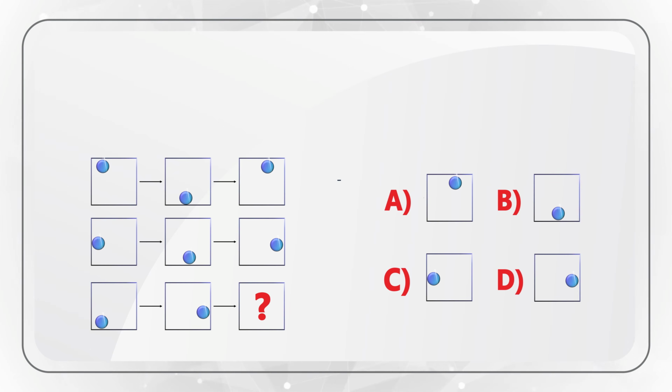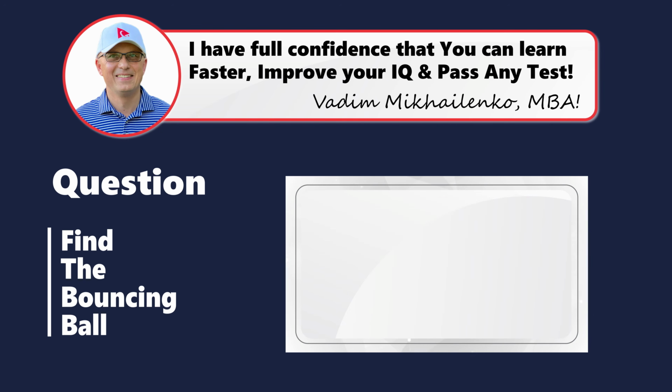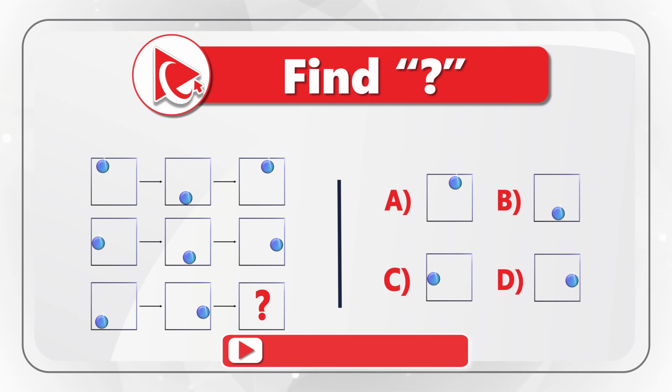Take a close look to see if you can come up with the solution. I have full confidence that you figured it out by now. And this is why I'm moving forward to share with you my version of the answer. And obviously, if you have a better way to solve it, please make sure to post in comments.